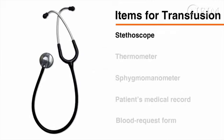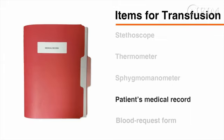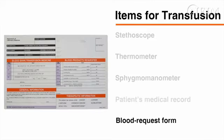A stethoscope, a thermometer, and a sphygmomanometer are needed to assess the patient's vital signs. You should also obtain the patient's medical record, which can be a conventional paper record or an electronic medical record, depending on the institution, and a blood request form.